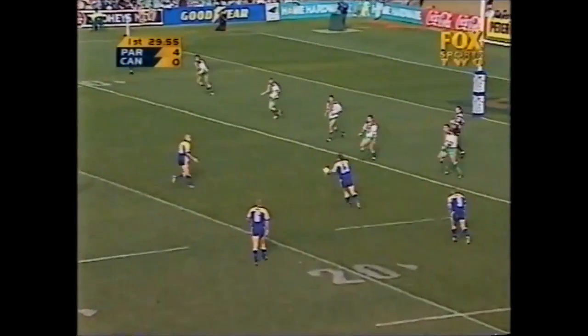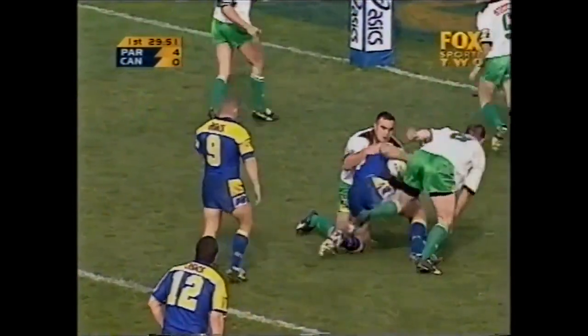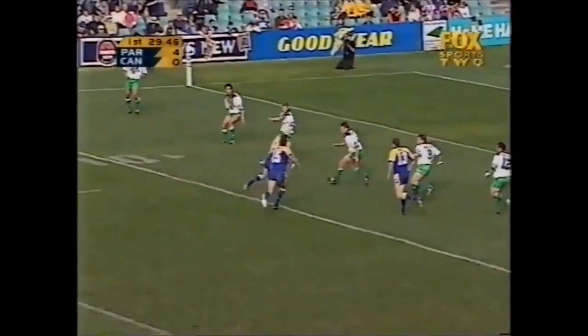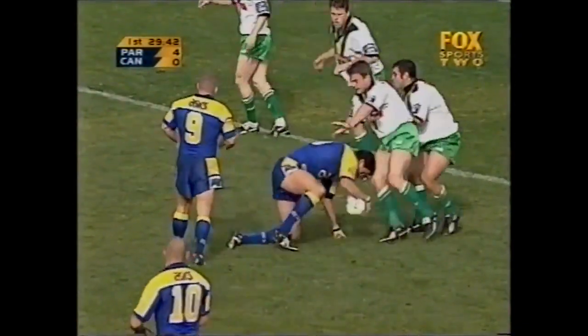Here comes Drew from acting half. Ryan Vella straightening the attack. Had a Hodgson on his outside. Took the tackle. They're 5 metres out from the line. Ryan, here's Taylor back on the inside. Kalis, Jason. And he's only 3 metres out.